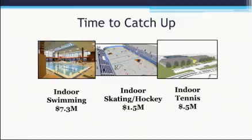This CIP plan has all of the elements to finally address some needs that this city has had for years. Indoor swimming venues, indoor skating and hockey venues, and yes, indoor tennis venues. These are quality of life investments. These are public health investments, and these are economic development investments for our city that are long, long overdue.